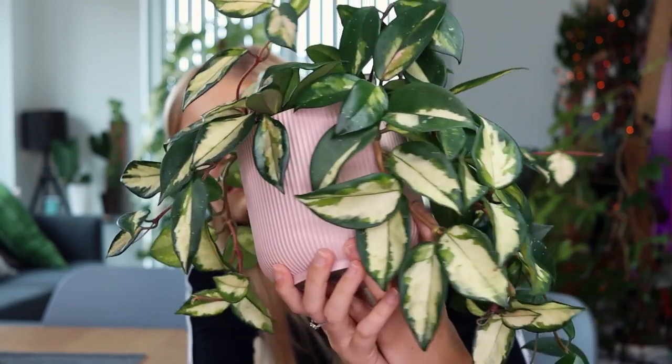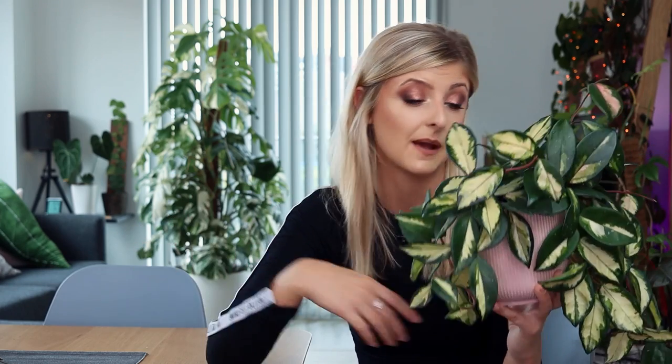At least here in the UK and the EU, this is probably the most common Hoya you can get, minus the Hoya Australis. I think for me, at least at the minute, this and the Hoya Australis are the easiest things to get. I'll not linger on this because we have a lot to get through today.